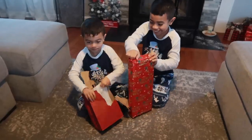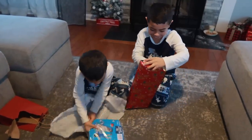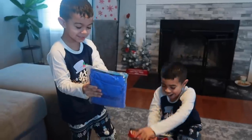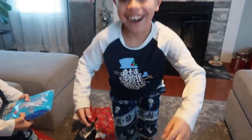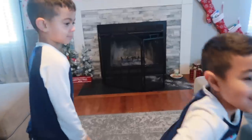I got the good wrapping paper. What is this? Oh! What is that? A punching thing. Thank you, Mama, for getting here. You're very welcome. I got a piano. Oh my gosh. I like that. Next.